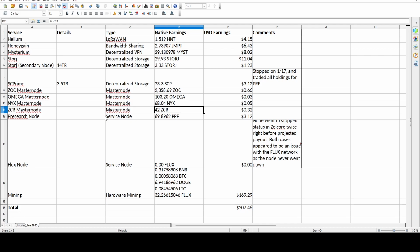Both times the server never went offline, and the internet connection was fine. Not sure why, but if I viewed it on the blockchain, it decided to move it from confirmed to not confirmed. All I had to do was restart it in Zelcore, and it was fine. However, it did move me back to the back of the line both times.